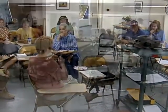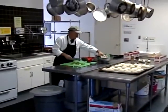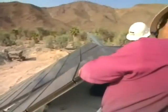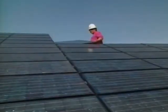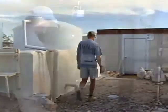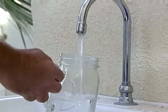2 classrooms. There is a multi-station kitchen with stoves, refrigerators, and cookware. The center provides its own utility systems. In 1995, the consortium signed a 15-year agreement with Southern California Edison, which included the installation of one of the world's largest solar substations. Water is produced from a well and is purified on-site by a reverse osmosis system.